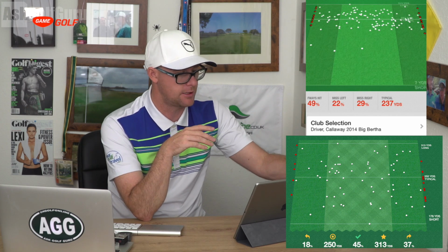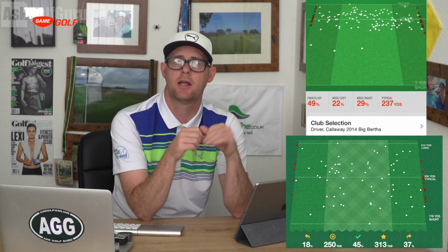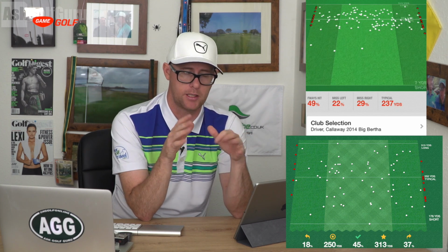What Game Golf does, which is fantastic, is you can tag the clubs. You don't just have to call it driver, you can make it a specific club. And he has sent me the numbers with his new driver as well. A lot of his distance, he feels, is coming from the new driver. He's getting a different spin rate and a different launch, and he feels like he's getting a few extra yards. Now, I would totally agree with that for him, or any golfer. If he is maximising out his equipment, he's definitely going to find some extra yards.